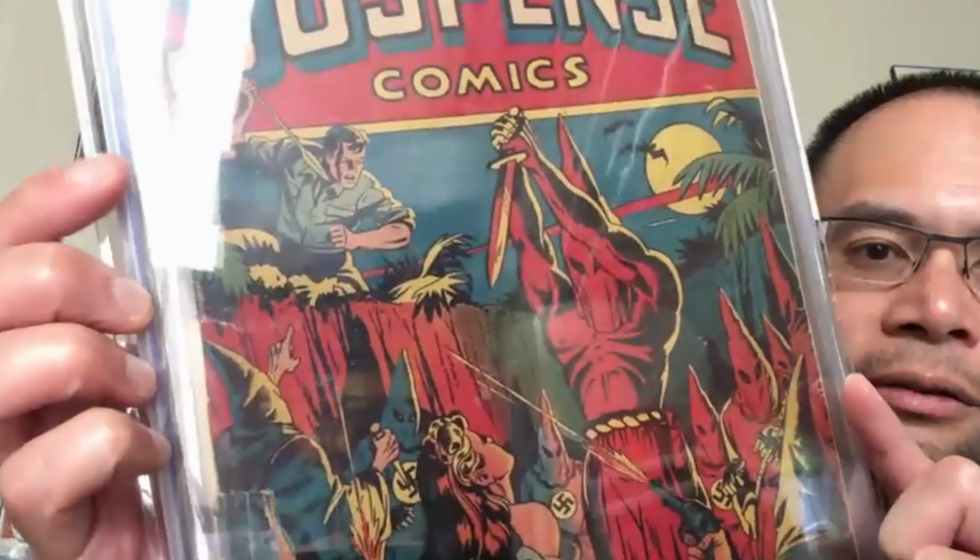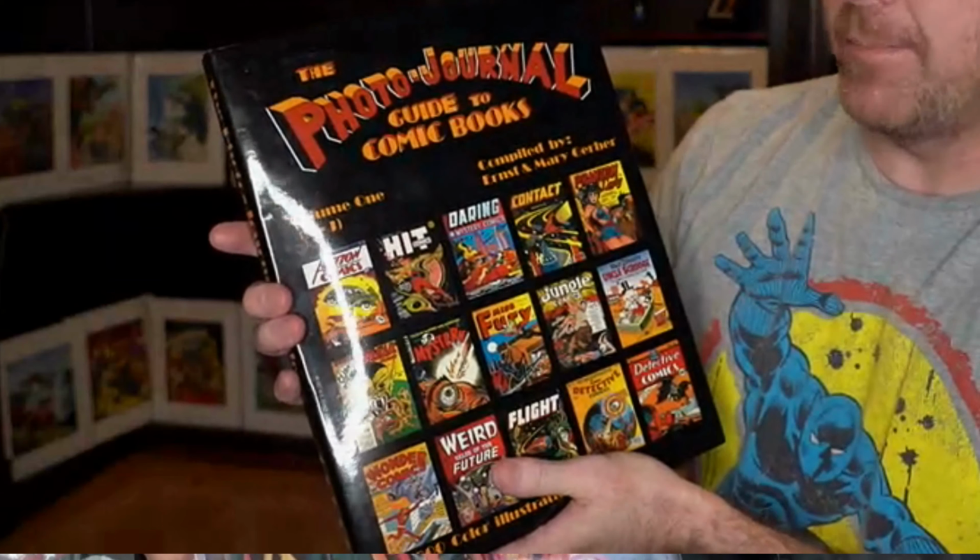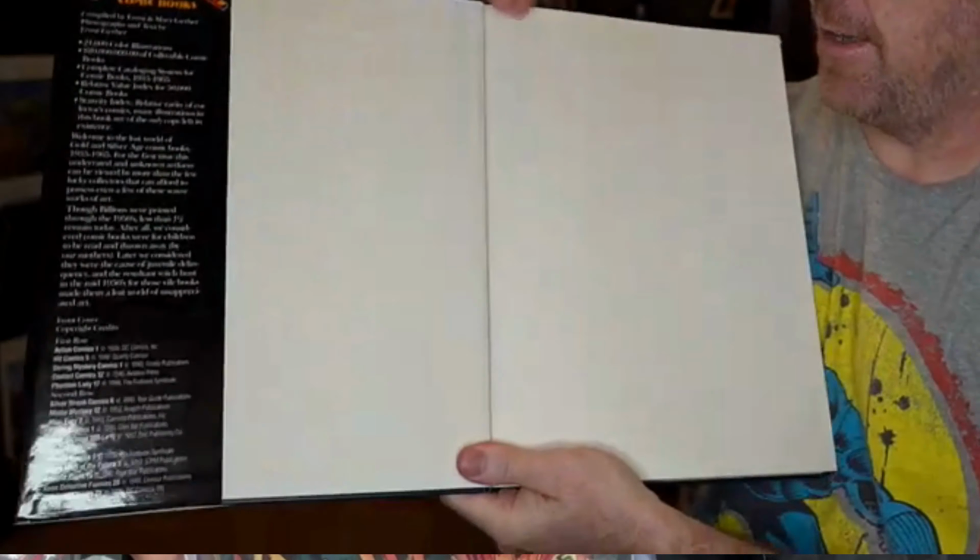Full moon, bats, jungle, guns, knives, hooded Nazis, and then the damsel in distress. Bonfire. It's a cult book for sure. I mean, it's probably Schomburg's best. I remember seeing it in the photo journal in the mid-90s when I first saw it.